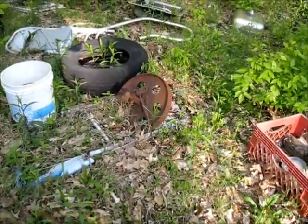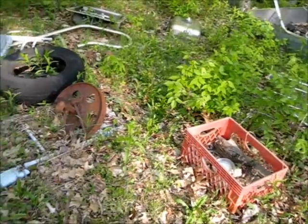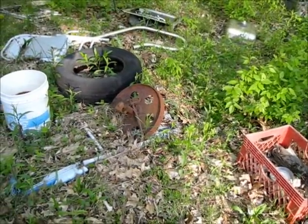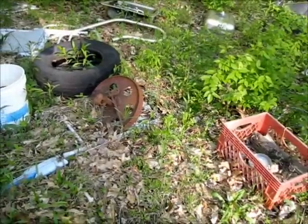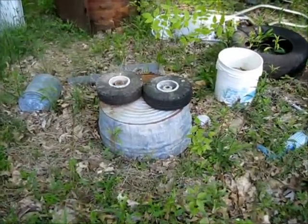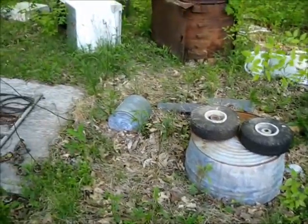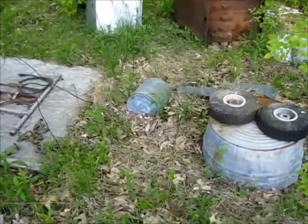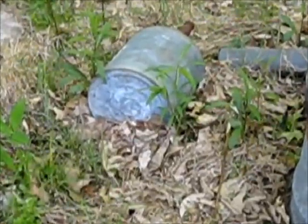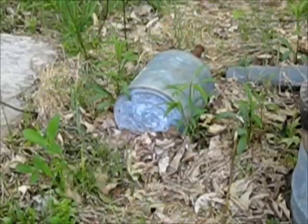Got some antique wheels. There's a few of these out here scattered here and there. Obviously they're rusted, but it's cool to have this junk here if I ever think of something for it. There's some seized up wheels. I might try to free up the bearings one day. There's another little metal can. I might take that one day, clean it up and paint it, and use that for something if it holds water.